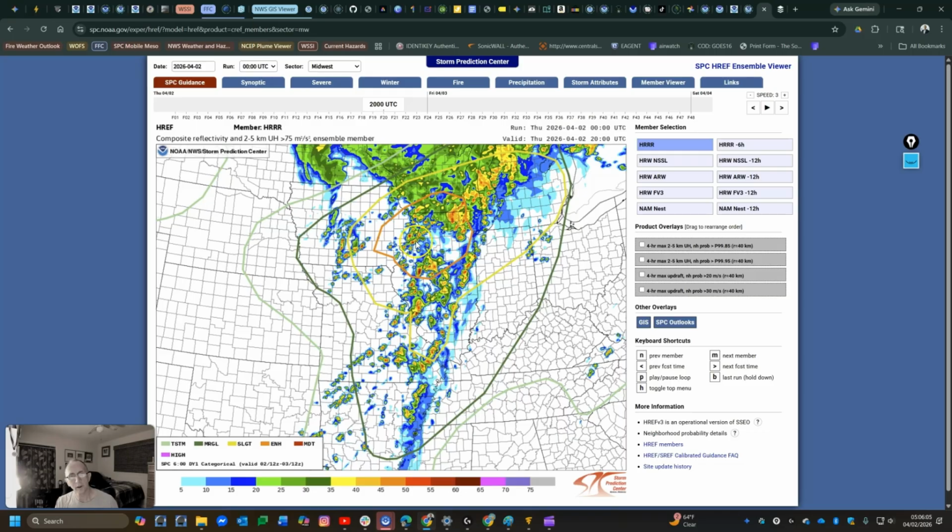and to have your tornado action plan in place, even though the tornado threat isn't as high as the wind threat. But 75-mile-per-hour winds can really damage stuff too. So be safe out there.